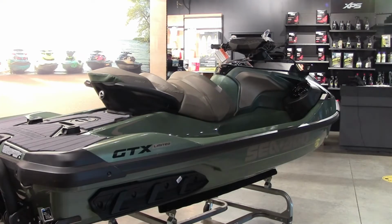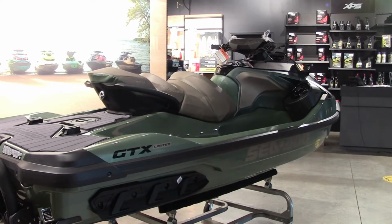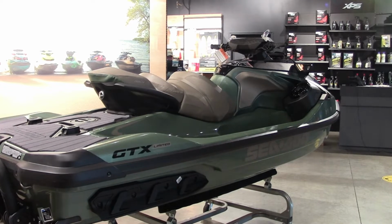So this guy will also come with what's called an iDF system, which basically enables you to clear clogged jets without even leaving the comfort of your seat. This is pretty cool. It's just basically a push button and it reverses the pump flow, and obviously that'll help clear any clogs you might have in your jet system. Pretty ingenious, I might add. That's so cool.